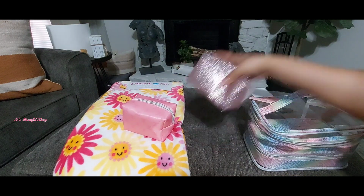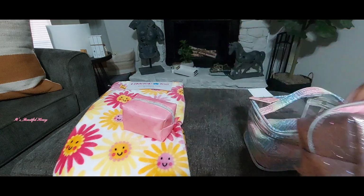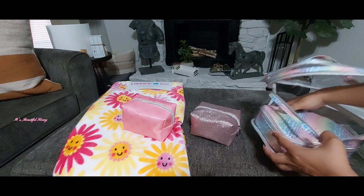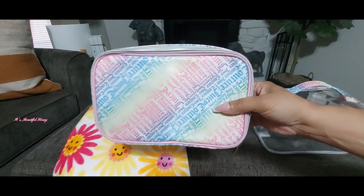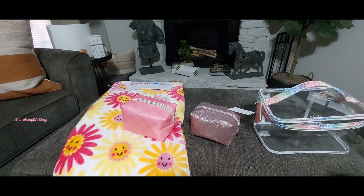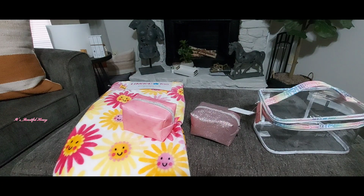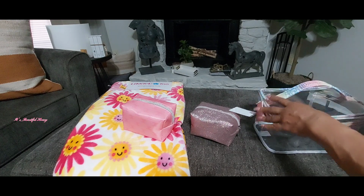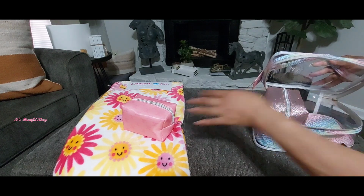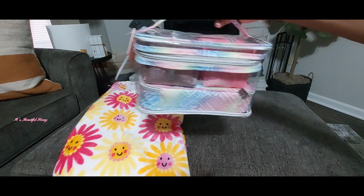Let's go back to the glitter pouch. Yes, it's pink as well. And then you have the larger size pouch. Okay, that's how it's made. And it is also pink. Okay, so it's a cute little set. I mean, I like the set. But you know how it is when you buy a certain thing and you have your mindset to use it for a certain purpose and it just doesn't give what you expected. So like I said, I may keep this set. I don't know, but there it is again.